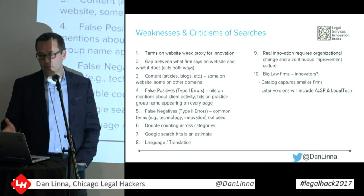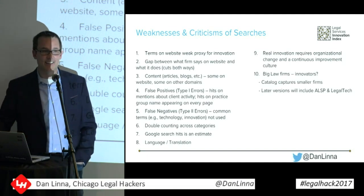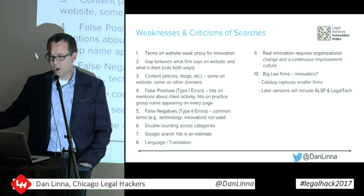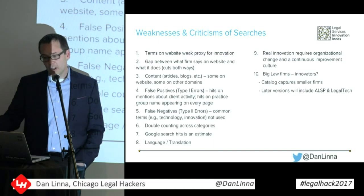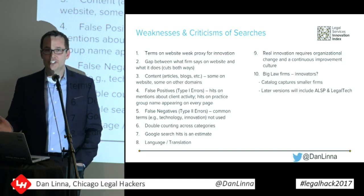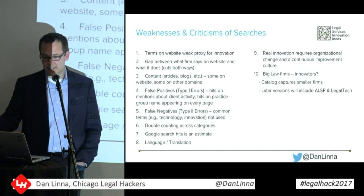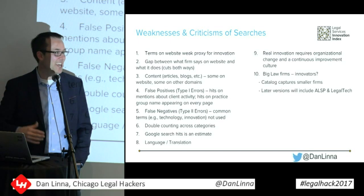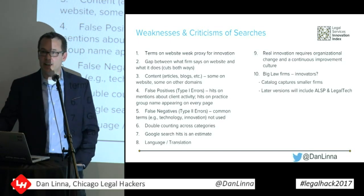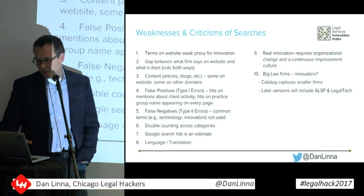Content: if a law firm hosts blogs on their website and has other content on the website, they would have a higher number of hits, right? So one could ask, should I be bringing in blogs for the searches? False positives: if you do a search and it picks up project management, but it's an article about what clients are doing, things like that. False negatives: I can't use certain common terms that appear too frequently. You can't just search for technology and innovation out of context. Right, so you see a few of these other things.